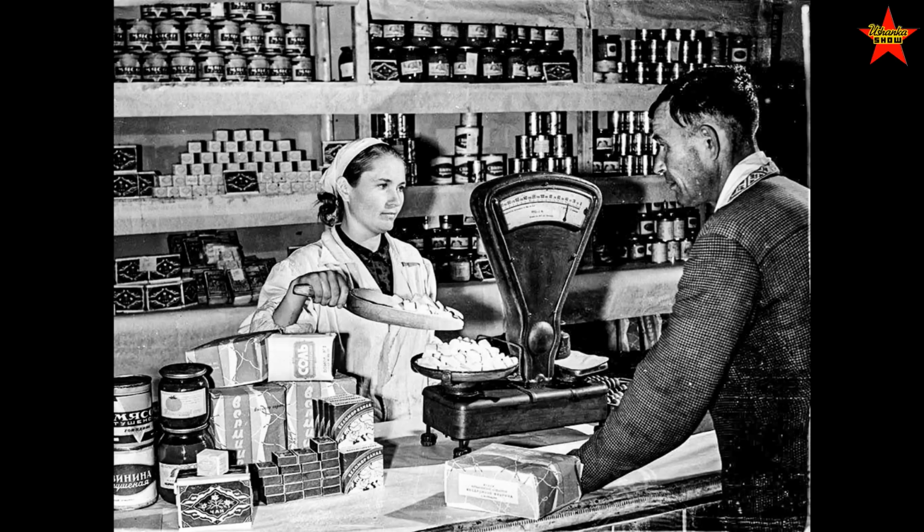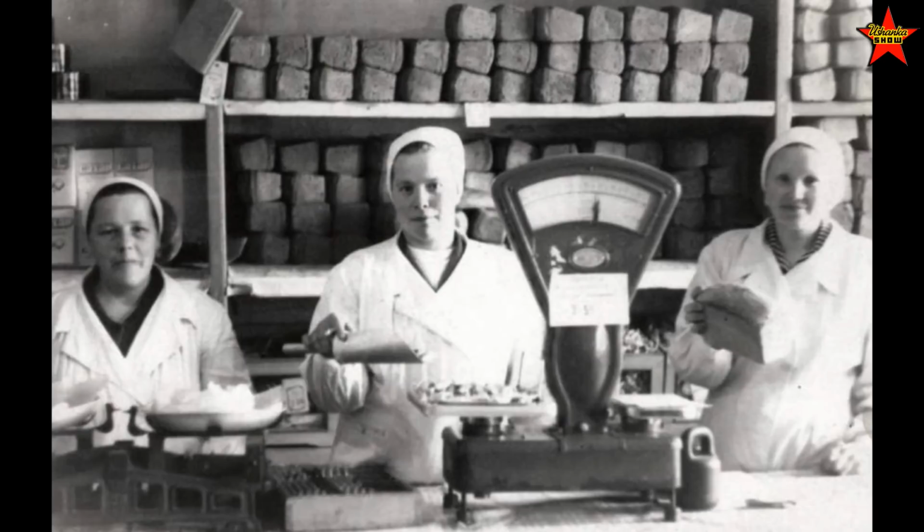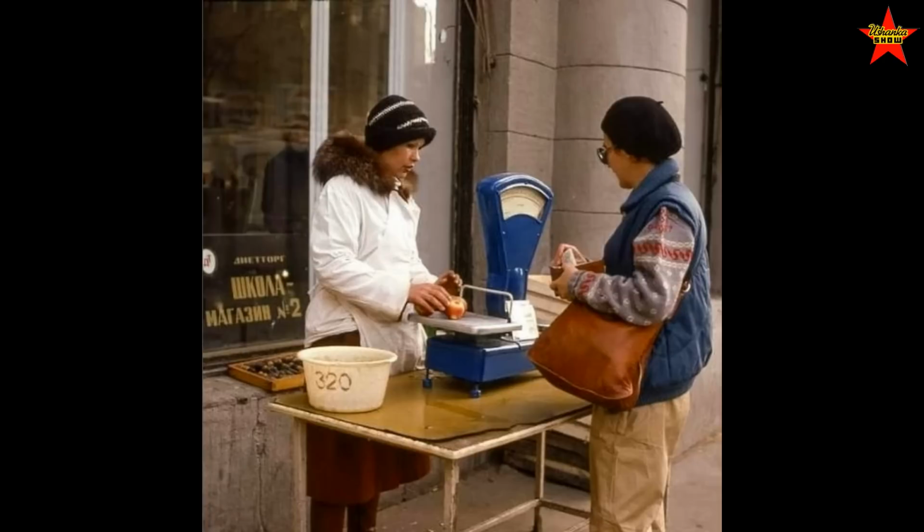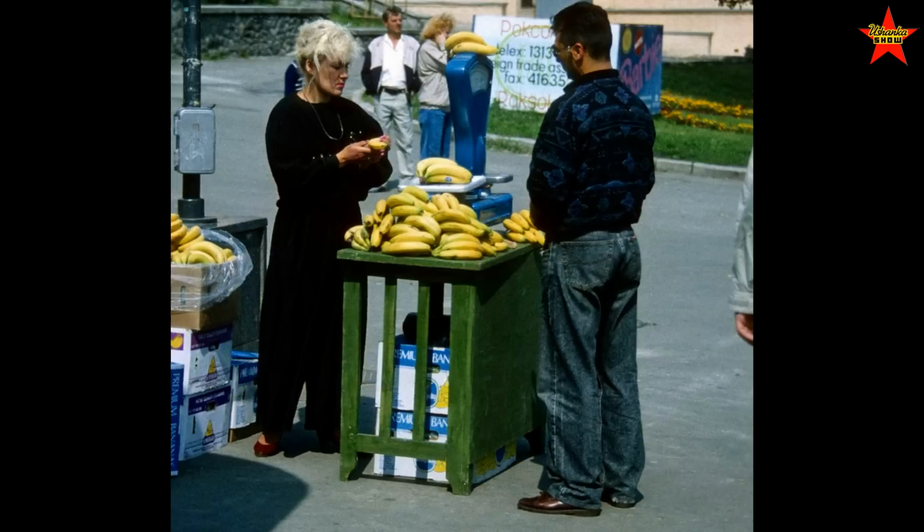And of course I need to say a couple of words about scales. Obviously, it's such a classic of Soviet retail. It didn't change much over the years. I remember similar scales through the 70s and 80s and going into the 90s. Only the shape of the tray changed. On the original photo in 1959, it was a round shape. Later it was more like square trays.